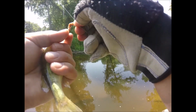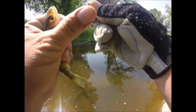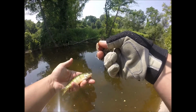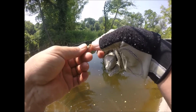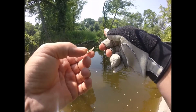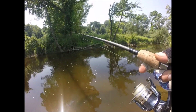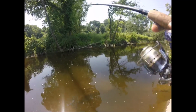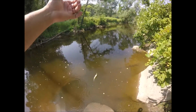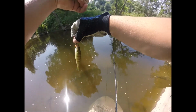Look what I just pulled out of the mouth of that fish. That is freaking paper. A chunk of freaking paper. Flying perch right into me.